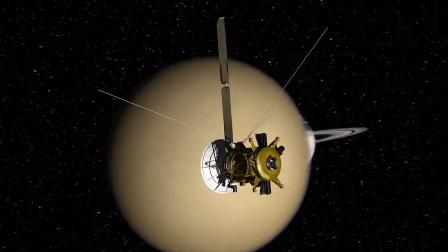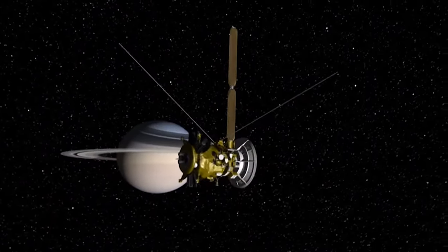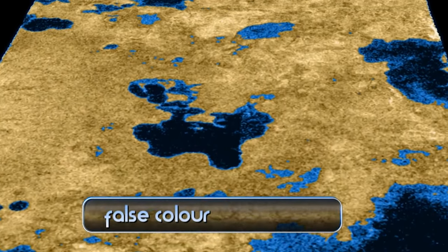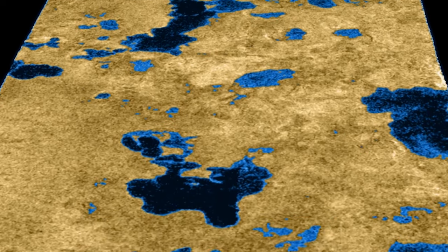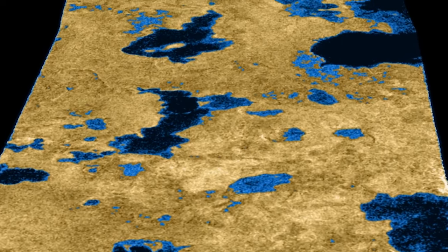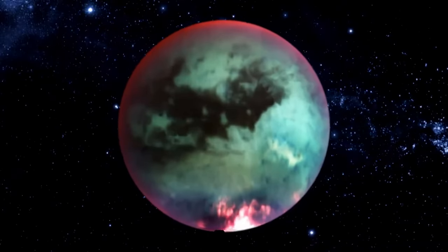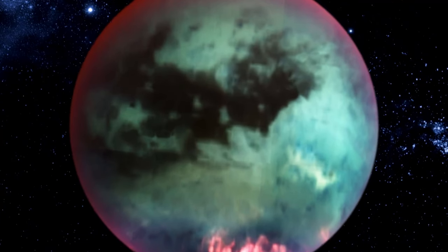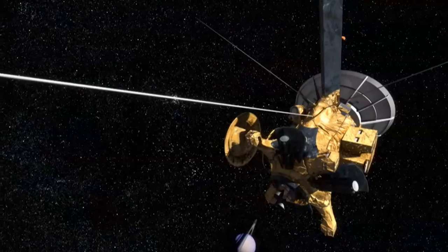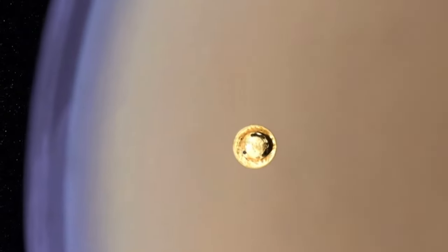After several more passes of Titan, Cassini's radar made an even more exciting discovery, a series of dark patches that were perfectly flat, resembling the surfaces of small lakes. Scientists were eager for more direct evidence of potential fluid flow on Titan. They found it in dramatic fashion when Cassini dropped a probe into Titan's cloudy atmosphere.